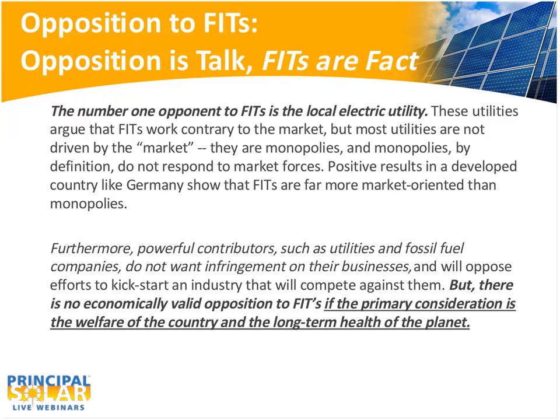In addition, you have your other contributors and other competitors: fossil fuel companies, other utilities, and political groups who don't want this infringing on their business. And they don't want to help kickstart an industry that will compete against them. However, in my opinion, there is no economically viable or valid opposition to a FIT if you're looking at all the costs and you're also looking at the welfare of the country and the long-term health of the planet.